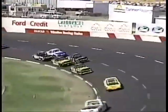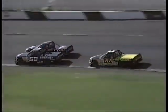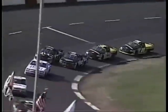The 44 and the 28, corporate teammates, if you will, but neither one on the lead lap. Losing a lap on a penalty stop early, the stop and go penalty is the 44 of Refner. Boris said the 3rd right behind him.